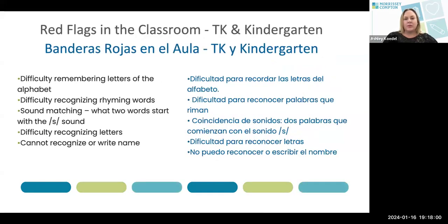So starting out, we can start looking at TK and kindergarten. A lot of times people think, isn't this too young to see some concerns or red flags for dyslexia? It's not, and there are certainly things we can do to screen and identify whether we're looking at a full diagnostic picture or not. These are kids who are going to need some early intervention and might require some evidence-based instruction to help solidify some skills.